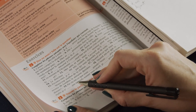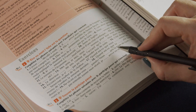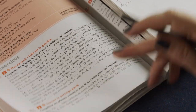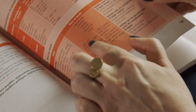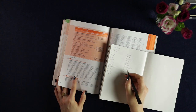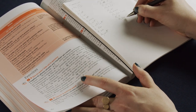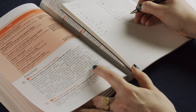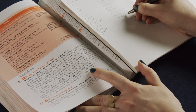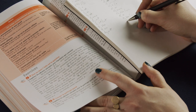19. Par où est-ce que vous passez? Nous, pris la route de Lyon. So, passé is the example that we looked at here. Nous sommes passés par Rennes. So, we would have... Vous êtes passé? With the form of être. And prendre would go with avoir, so nous avons pris la route de Lyon.